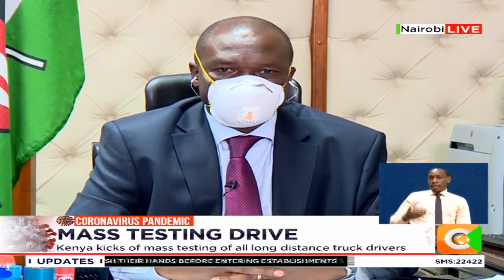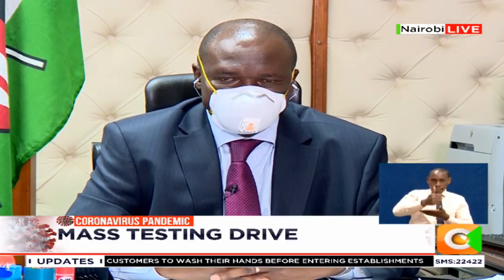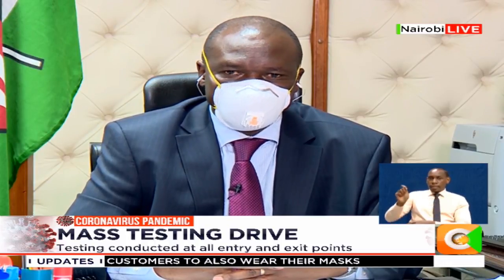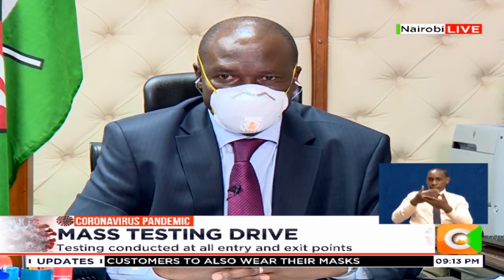We have communicated to the truck drivers to ensure that they self-quarantine when they reach the border points and as they wait for the clearance process. And we have also been in discussion with Kenya Transporters Association to ensure that the truck drivers at least have a test before they commence their journeys.